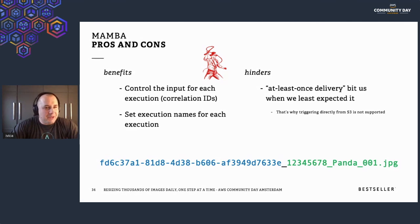And then it dawned on me while I was solving this. That's probably one of the reasons why triggering from S3 is not supported out of the box.